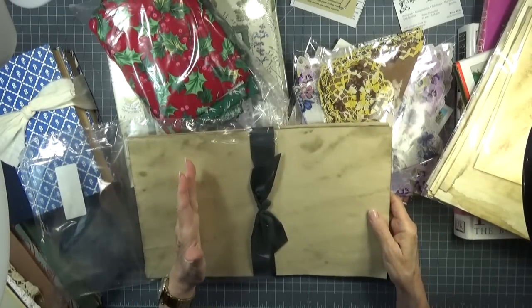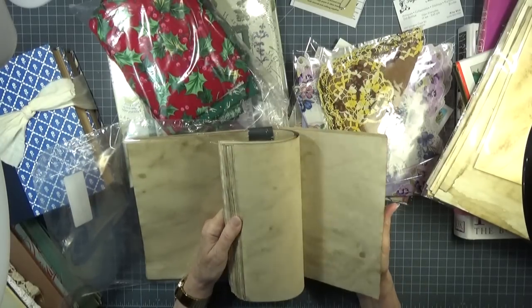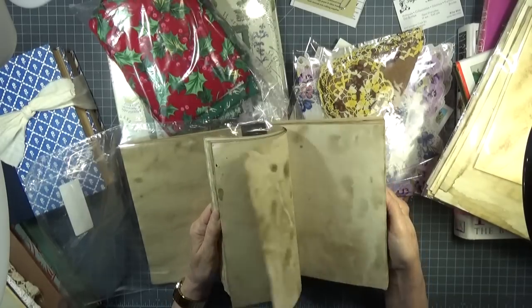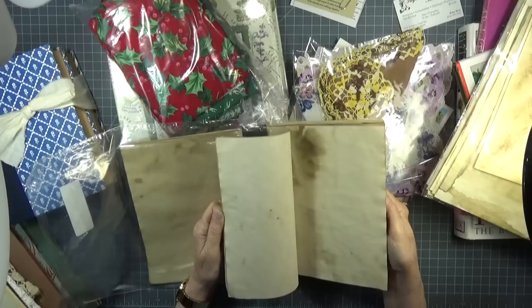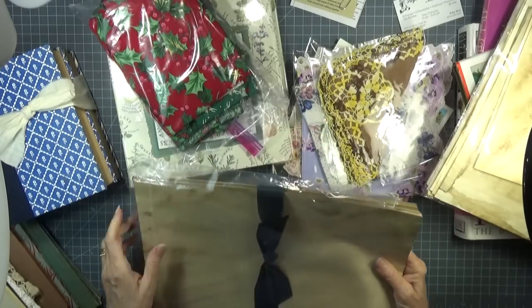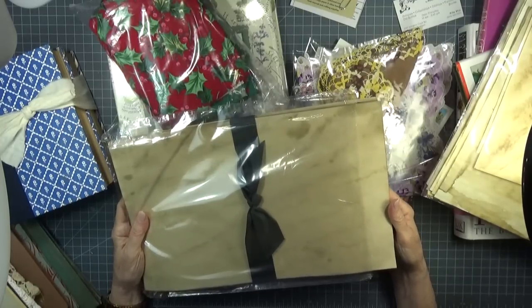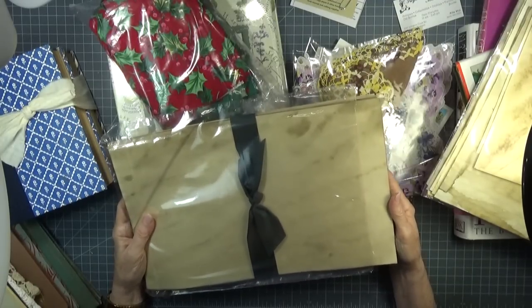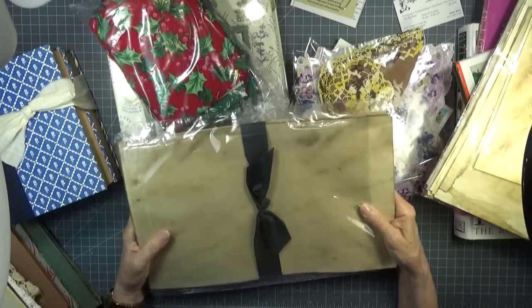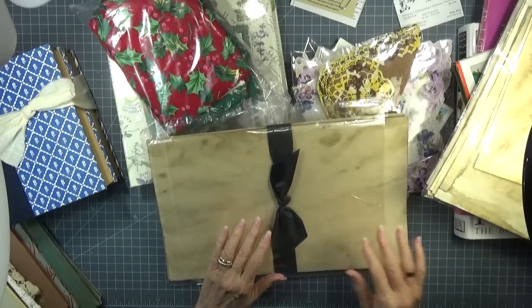They are not a standard size, they are legal size sheets. And aren't they just gorgeous? So I said to myself, this is how it's going to work, because I'm not one that likes to go through all that in the kitchen. I'd rather be sitting here at my table, crafting or working on making journals. So I got these two packages, which should last me for quite a long time.